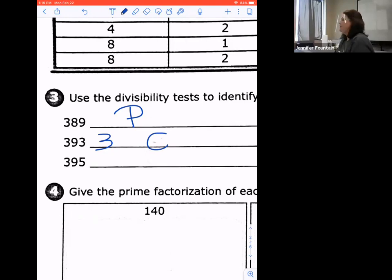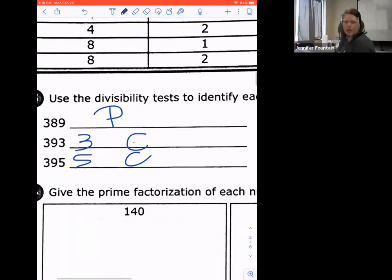309 is immediately divisible by 5. So it's composite as well. Label it with a C. Okay, let's just go ahead.